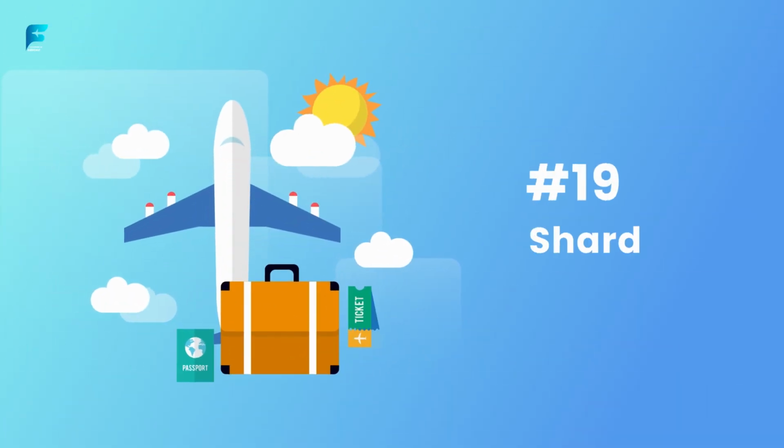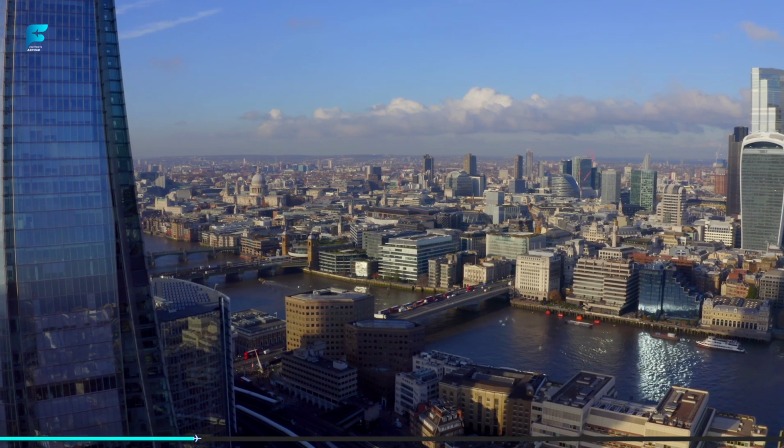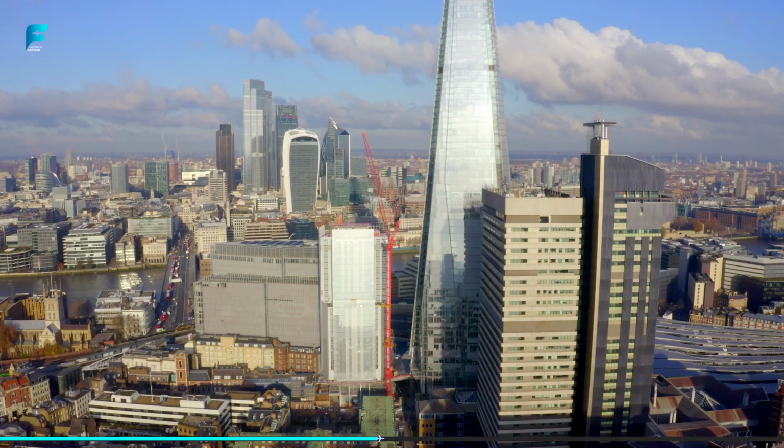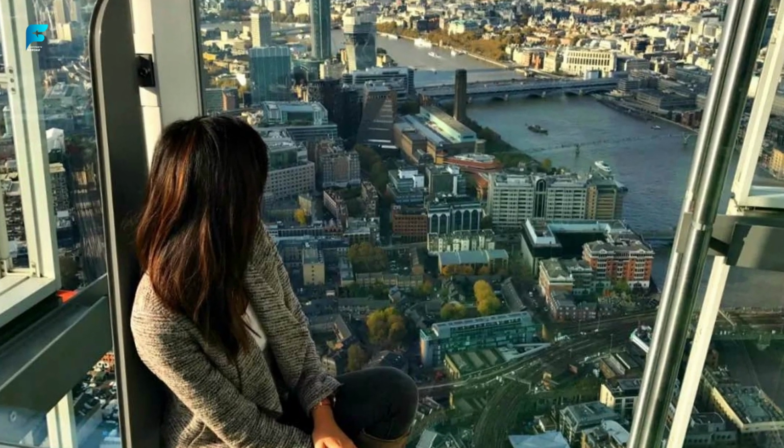The Shard. The Shard is the highest building in Western Europe and is located in London Bridge. The View from the Shard, the building's observation deck, offers panoramic views of the city.